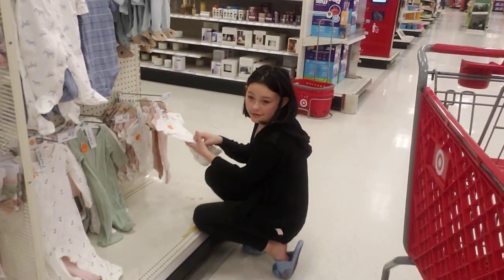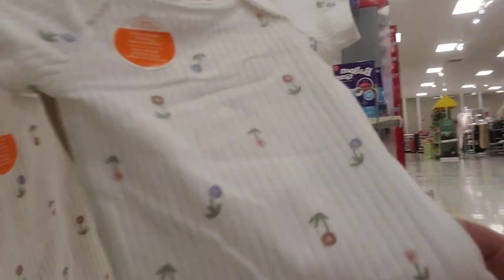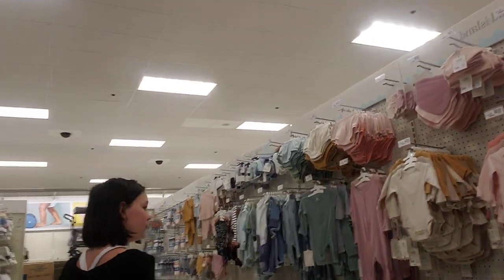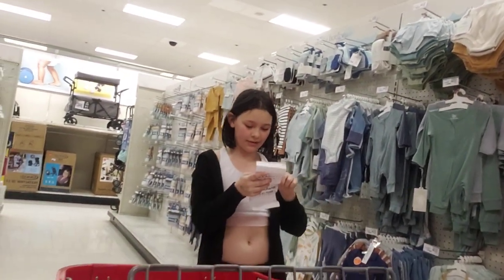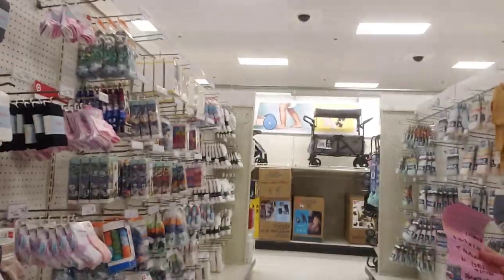Oh my gosh, guys. Do you see this little flower set down here? Let me see. Do you guys see this cute little flower pattern? That's super cute. But, okay, so we have our clothes, headbands, and socks. Let's see. Sorry, someone's calling my cameraman.